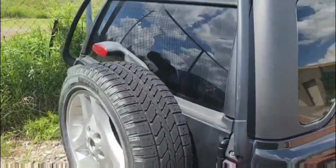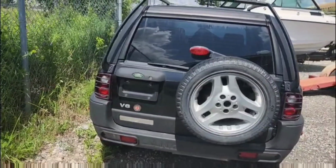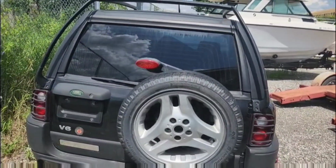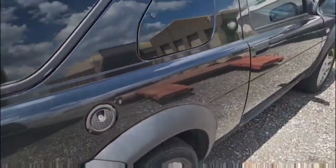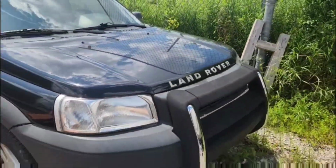I picked this up pretty local to me. I was at the right place, right time. I stopped to use the washroom in this plaza out in Markham, and then I saw this behind the garden center, and I thought, wait a minute, why is this here? It's on flats, the rotors were rusted and everything, but the body looked in good shape. But I had to inquire about it.